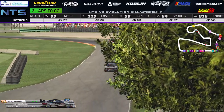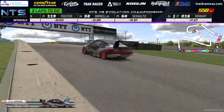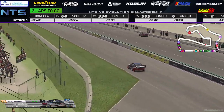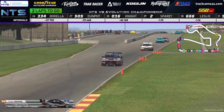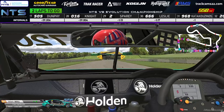I actually really enjoyed the track. When you really got the feel for it and really got into it, it's good speed holding those corners. It is a great track. It has the long straights, it's got the twisty bits. It's a good fun track to race at. Yeah, it's definitely one of those tracks that lends itself to the V8s really nicely.